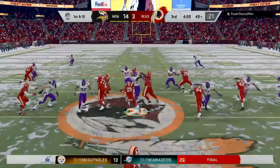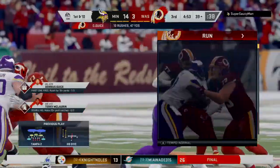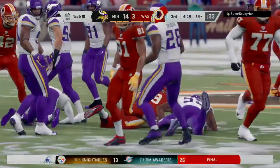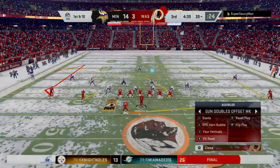1st and 10. This is Guice. And they'll get him down as he's inside the 40. 10 yards there, good for a Redskin first down. First downs have not come easy, and neither have runs like this throughout this game. Absolutely not. He finally felt like, whoa, a sigh of relief. We got something going in the running game.